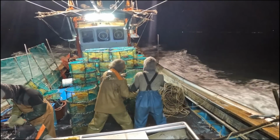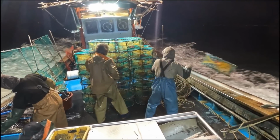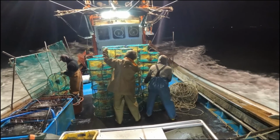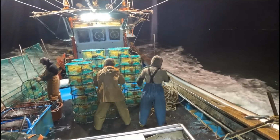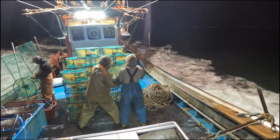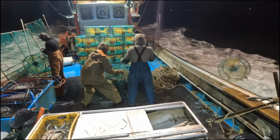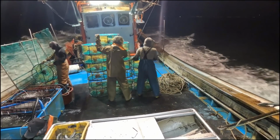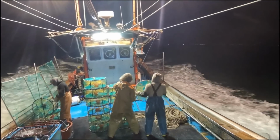The global market is constantly changing, and the crab industry is no exception. Competition from other countries, price fluctuations, and increasingly stringent food quality and safety requirements from international customers are major challenges. The U.S. crab industry must continually innovate and improve its competitiveness to maintain its position in the global market.